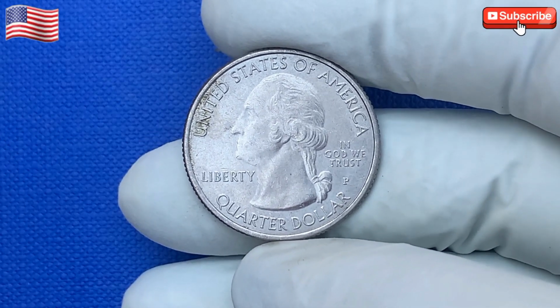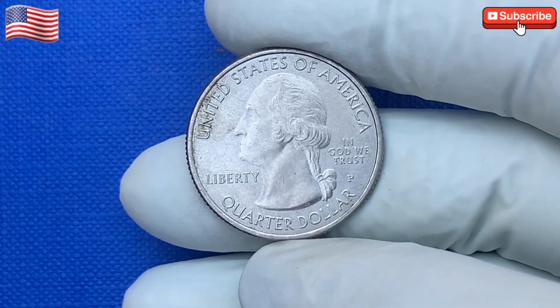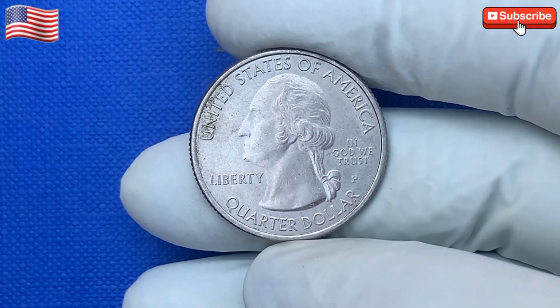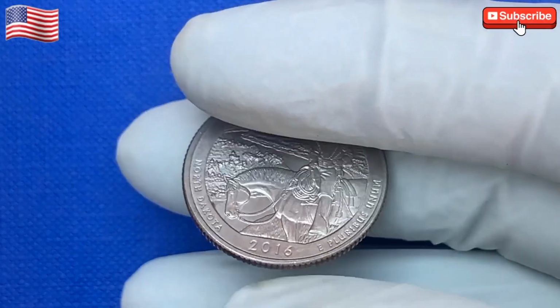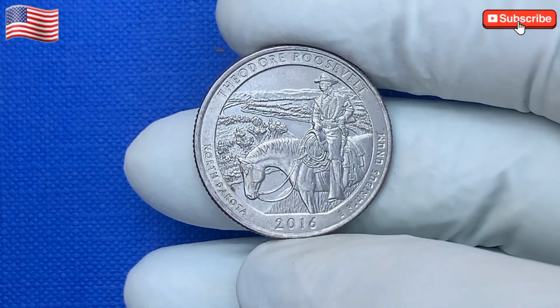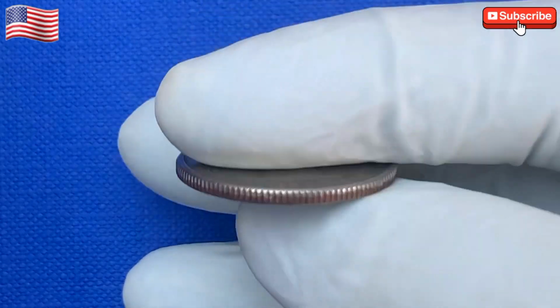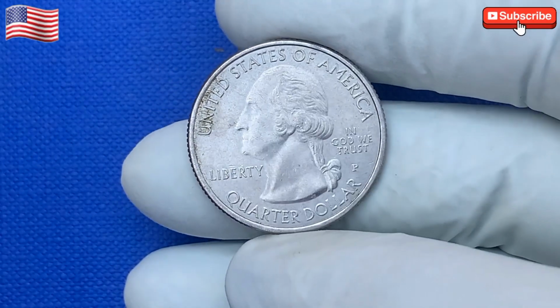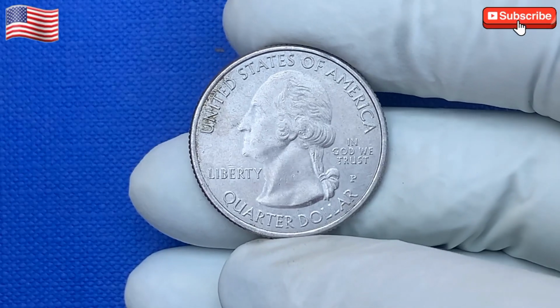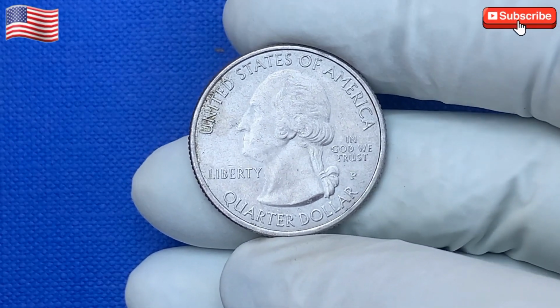The real kicker comes with rare variants, especially those in top-tier condition or with unique minting flaws. These coins can command prices that are truly impressive. And here's the big reveal: a 2016 Washington quarter, especially one in exceptional condition with rare features or mint errors, could be worth $85,000. Yes, you heard that correctly, $85,000 for a single quarter.